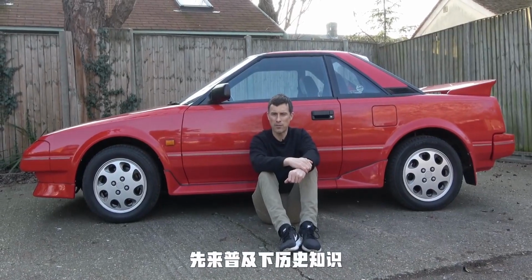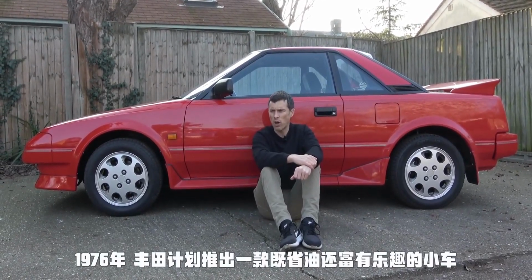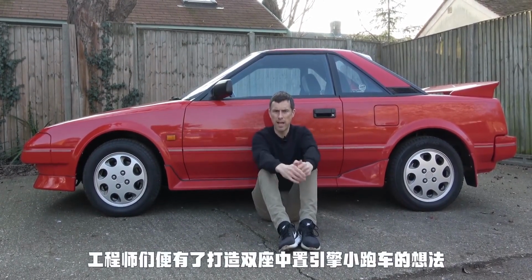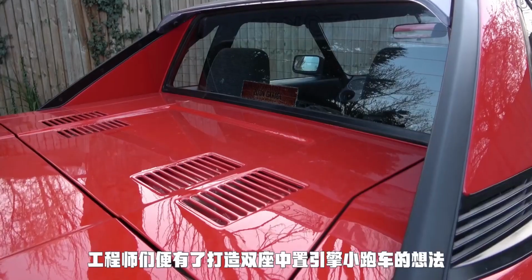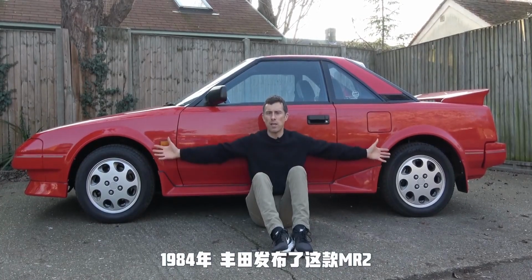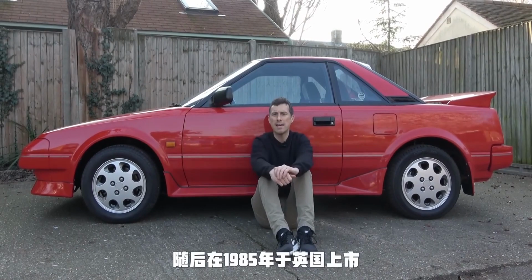Let's start off with a brief history of the MR2. So back in 1976, Toyota decided it wanted to build a car that was economical, yet also fun. So its designers went away and they came up with the idea of having a little two-seater sports car with the engine mounted in the middle. And in 1984, they revealed this, the MR2, to the world, and it went on sale in the UK in 1985.